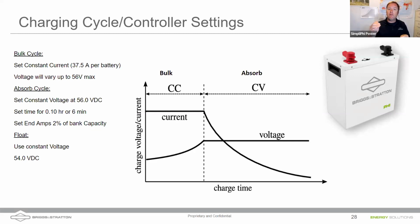Once we reach a certain voltage set point, usually around 56 volts, we go into a constant voltage absorb cycle. We hold the voltage at a certain set point, and then either we start a timer and push current for a certain amount of time, or, if that's not available, a lot of other systems will monitor how much current is being accepted by the battery bank. As soon as it is reduced to a certain level, 2% of the battery bank's capacity, we will then start a float charge. The float charge will just keep the batteries topped off.